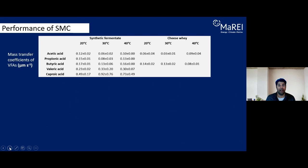And once again, with the results, we calculated the mass transfer coefficient. And what we observed here was the longer the carbon chain, the higher the mass transfer was found. So you can see the caprylic acid had a higher mass transfer coefficient for all conditions when compared to valeric, butyric, propionic and acetic acid. And with regard to cheese whey digestate, what we observed was that butyric acid had a higher mass transfer coefficient compared to acetic acid. And once again, this is due to the presence of more butyric acid in the solution compared to acetic acid.